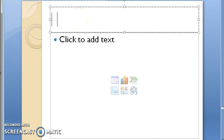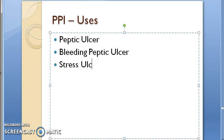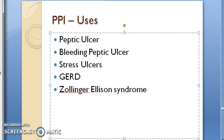Let us go to the uses of proton pump inhibitors. You will use them to treat peptic ulcer, bleeding peptic ulcer, to treat stress ulcers, to treat GERD, that is gastroesophageal reflux disease. Then you will use it to treat Zollinger-Ellison syndrome, which is a tumor, right? So if there is excess secretion of gastric acid, you can put omeprazole and they will inhibit the gastric secretion in the final step. So there will be absolutely no gastric secretion.